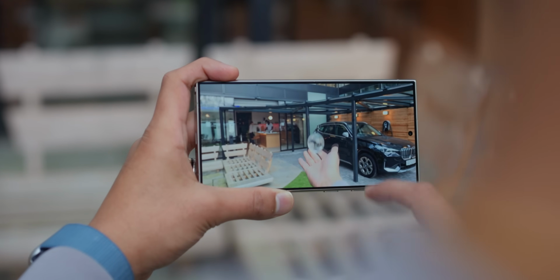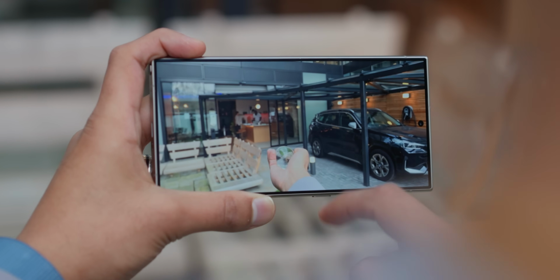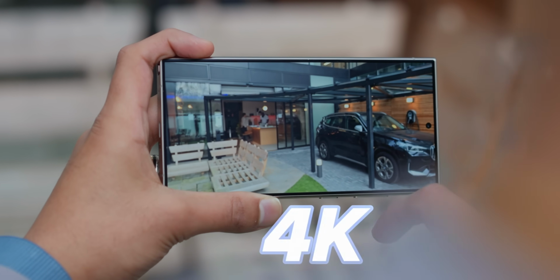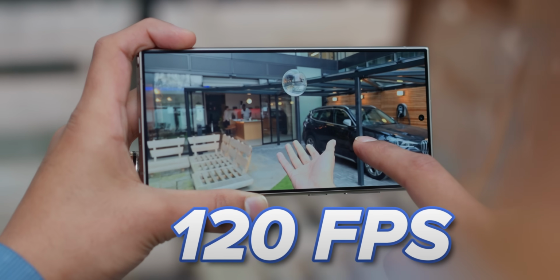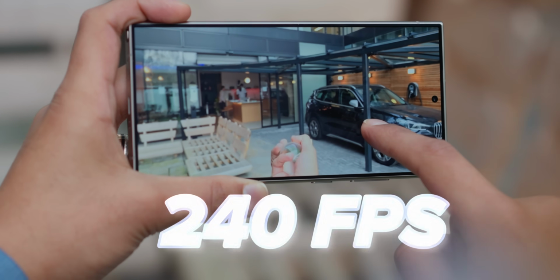Oh, but also what I think is so cool is that this effect can also double up with videos you've already taken in slow-mo. So if we're watching back a 4K video that I've shot at 120 frames per second, hold down, and those 120 frames become 240 frames. It has bugged out a couple of times on me, but I still think it's an easy 9 out of 10.